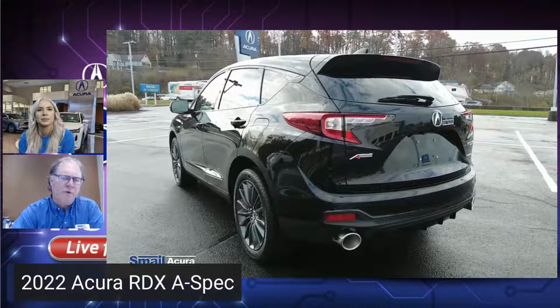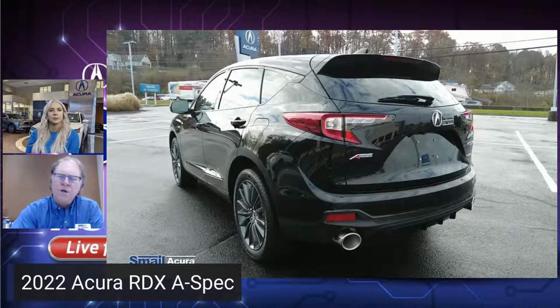The wheels have more of a darker charcoal. They're not true black. They're more of a darker gray. Instead of having quad tips, you have dual tips with a bigger exhaust, and you can see the diffuser underneath.